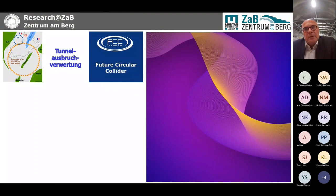With all of this, we are involved in a project called Future Circular Collider, because one of our topics is reusing tunnel excavation material. The Future Circular Collider is a project with a length of about 100 kilometers, a research tunnel for CERN, which you might have heard of. It's between Switzerland and France, and they are physicists looking at how the Earth developed, how everything was created, and they are looking for the smallest parts that somebody can think of, and for this they need quite a large structure of tunnels.